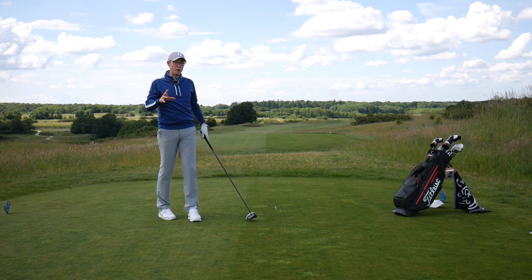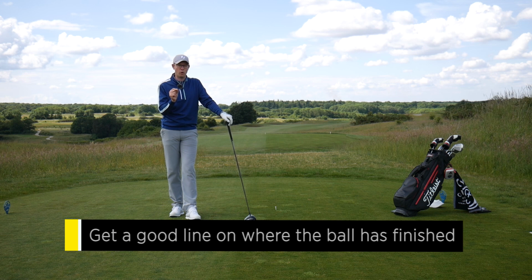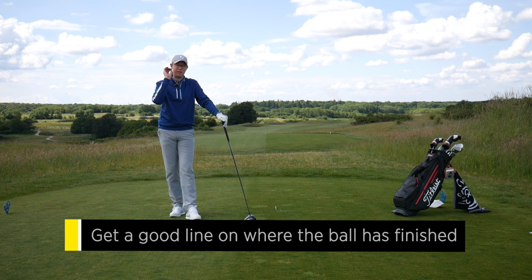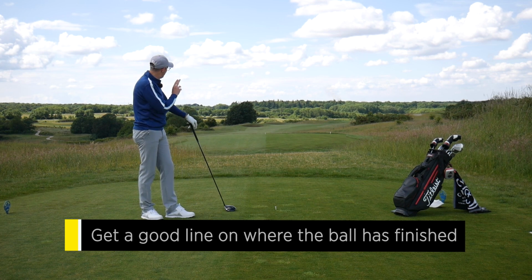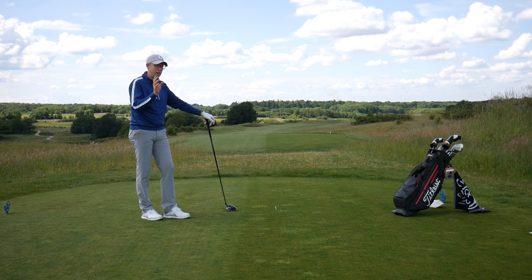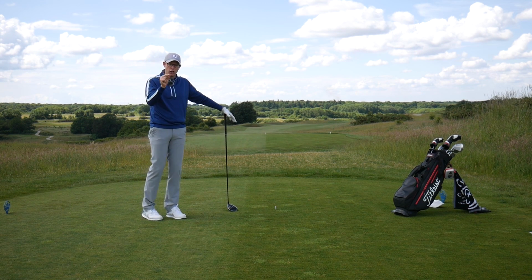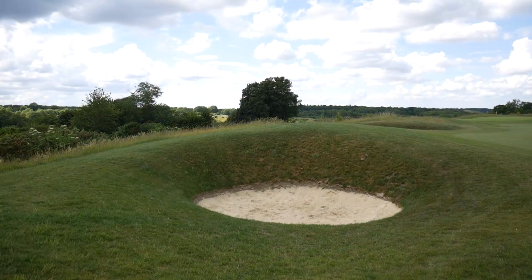Now, whenever you've hit your ball into trouble, it is really important that you get a very good line on where that ball has gone. Now, I'm on the 16th hole here on the international course at the London Club, and I've hit a hook off the tee. My ball has gone just over the left-hand edge of the bunker that I think you can probably see there at the end of the fairway. Now, by having a really, really good line on it and by knowing that the ball's gone over just that left-hand edge, I've got a much better chance of finding it.